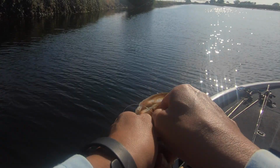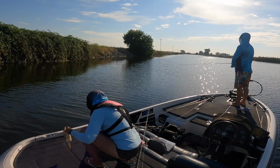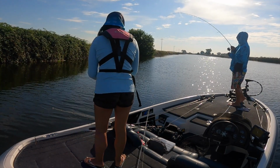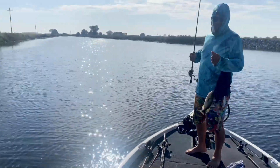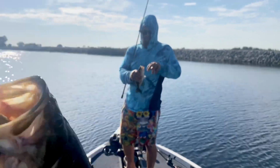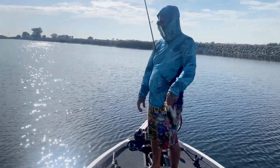Switching it up. We're fishing rocks now, and now we're getting more bites. About to let this one go. Double up. Yours is bigger. Mine's bigger. That's all right. Good job.